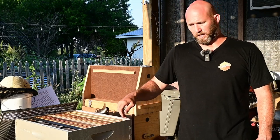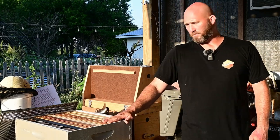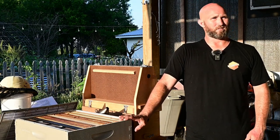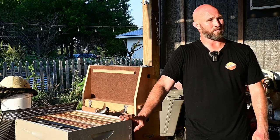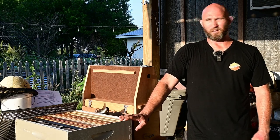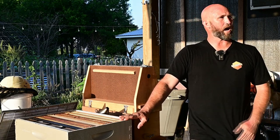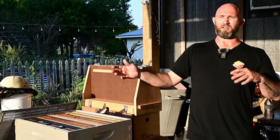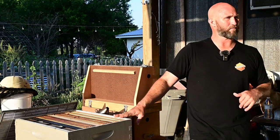This is a standard size box, and because everything is standard, it slides in and out nice and easy. There's commercially available extraction equipment that you can use. When it comes time to uncap the honey to get the honey out of the comb, the knife works just right on this.